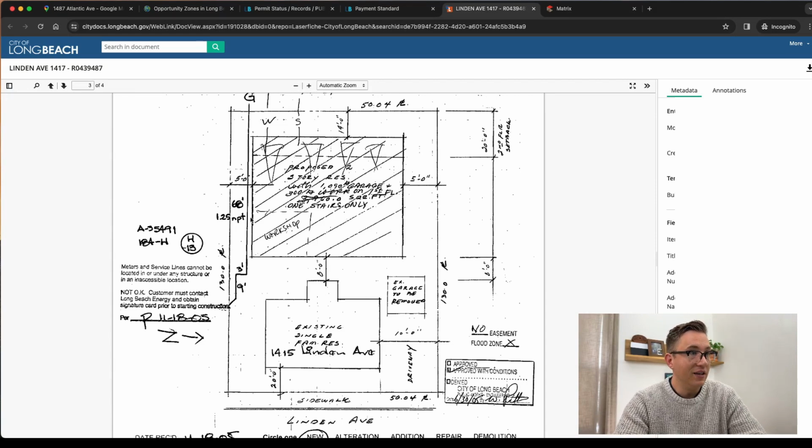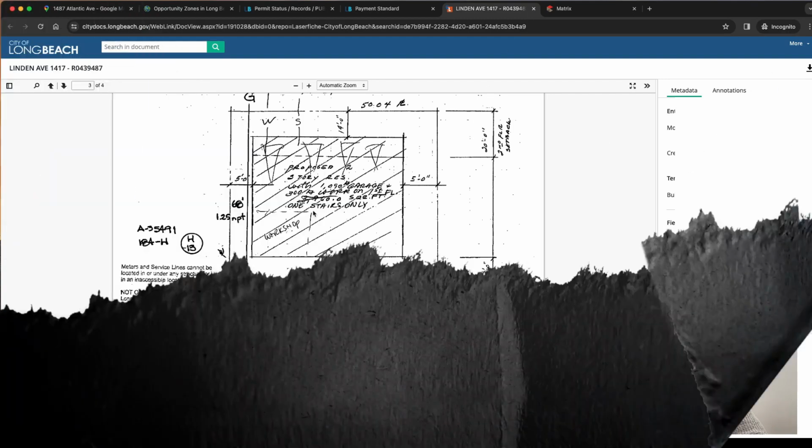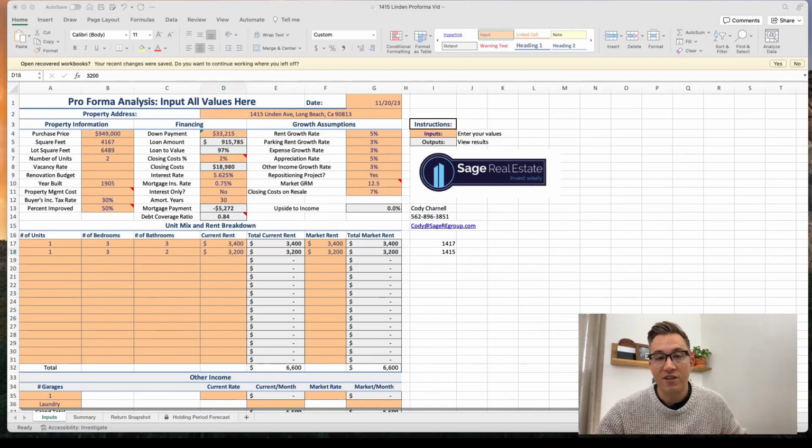And then this is our workshop. So that has that front door plus a door that leads inside. So this is another 300 square feet on top of the 2381 square feet for this unit. So just a ton of space back here. All right, so now let's take a look at the numbers.